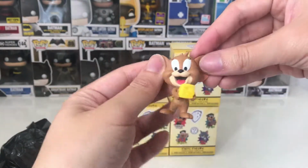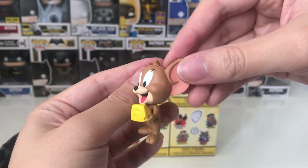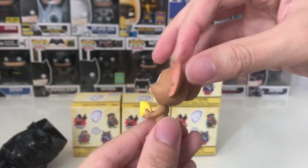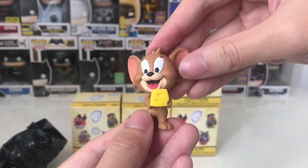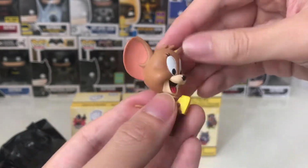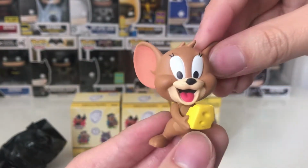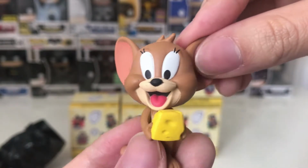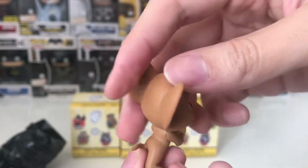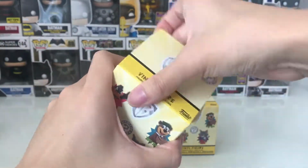Yes, we've got Jerry. As I said, I want to have both Tom and Jerry, because both of them are my favorite characters. I used to watch them every day when I was a kid. Now Jerry comes with, well, his favorite cheese. His food. It's really small. Look at his face. It's very cute, sculpted really well. This is the backside, great, good stuff. Move on to the third box.